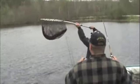He might not be ready yet. He's gonna jump, I think. He's not ready. He wasn't huge, but he's got some decent size to him. He's got some shoulders. Let's see if we can get him up here again. There you go, Tim. That's nice.